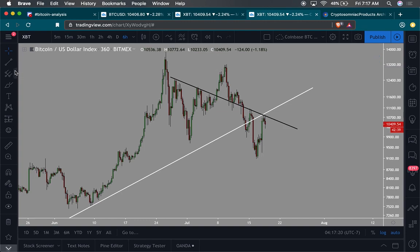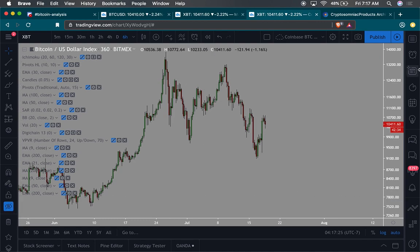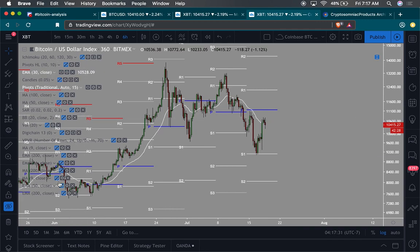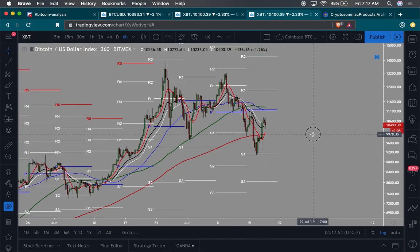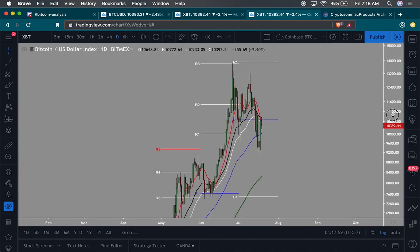Now let's turn on something else that's interesting. I'm going to turn all this off, and I'm going to turn on the pivots, the 30 moving average, the 200 moving average, the 9-day moving average, the 50, the 100. I'm trying to look for the 21. There it is, the 21. So you have the 100, 250. I think that's all the moving averages that we need to see. All right, perfect. So here is price coming to converge.